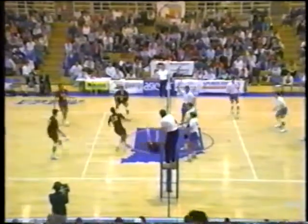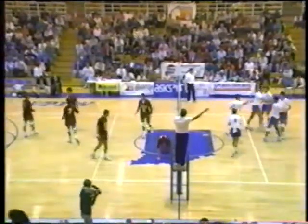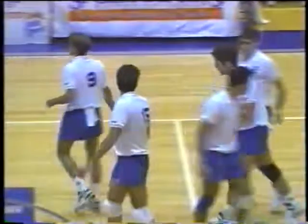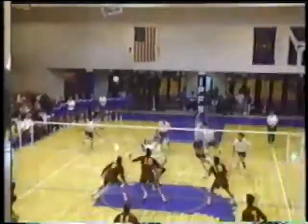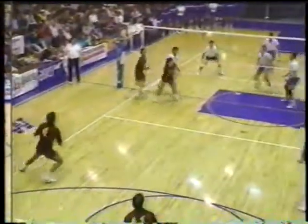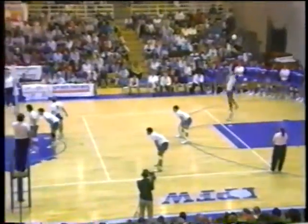Fred Malcolm out of the back court. And he blasts that one down the line. Side out goes to the Dons. Becker thought he had a dig on that. Here we see Malcolm starting to light up things again. IPFW starting to play well. The consistency needs to be there.